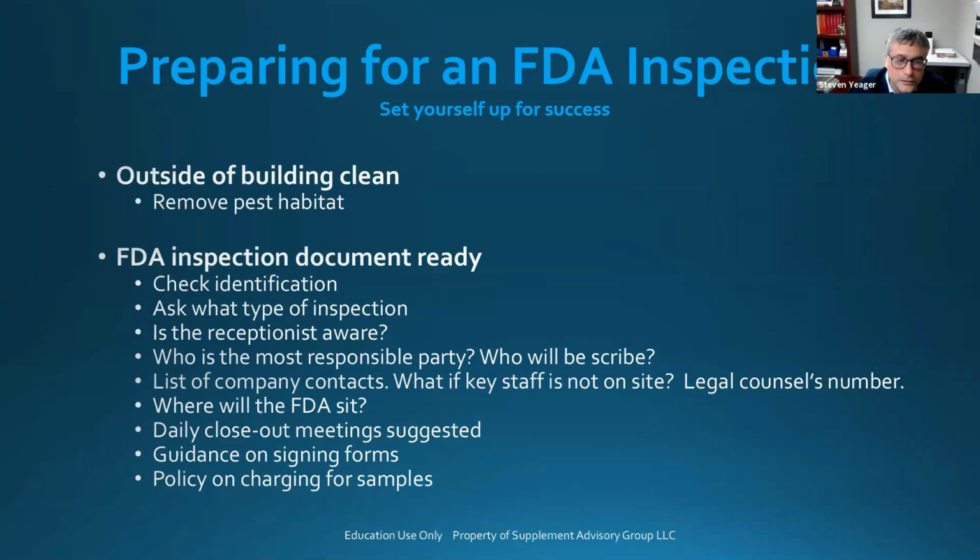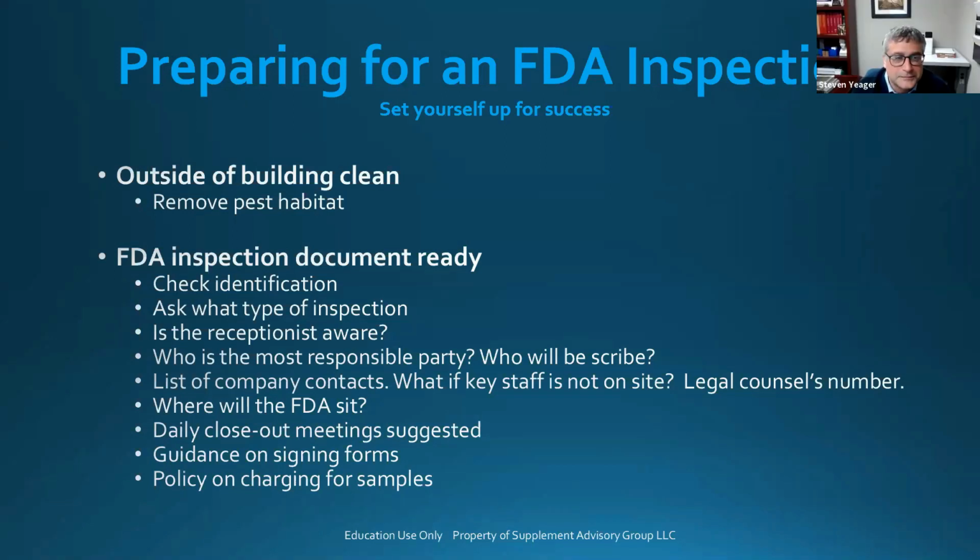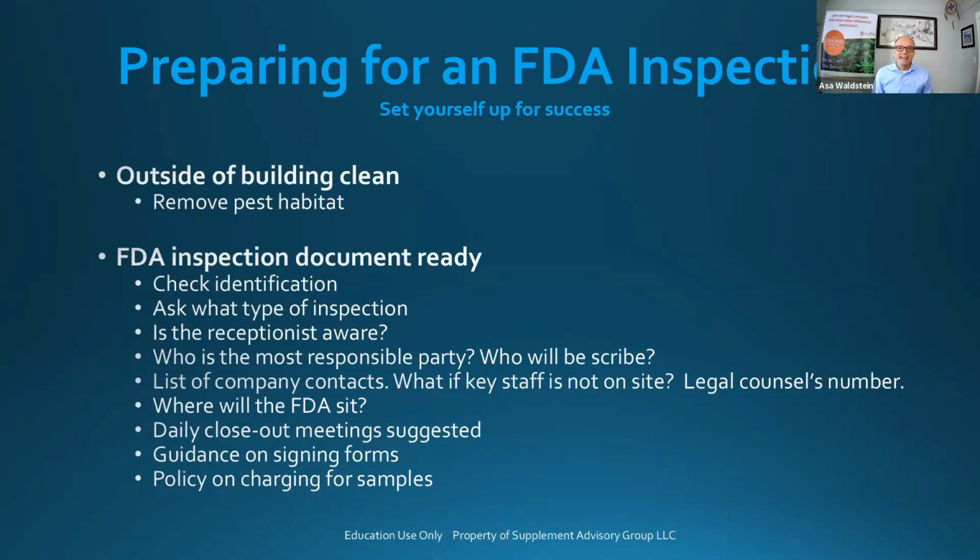You definitely want to know who's going to be leading the inspection before they show up. Who's your team? Who do you want to be working with FDA? Who's going to be taking notes, which I think you're going to get to. Yeah, indeed. And personally, I don't like being the most responsible party, because if it did get elevated to a warning letter, that's the name that's on the warning letter. So usually it's a company CEO, for example. Yeah, owner or CEO. That's why we work for other people sometimes. Yeah, it provides a little level of protection there, a barrier.